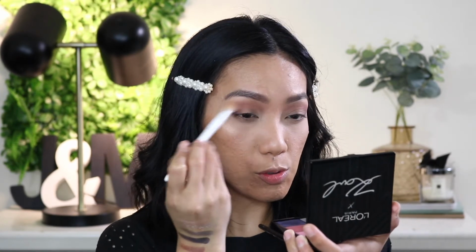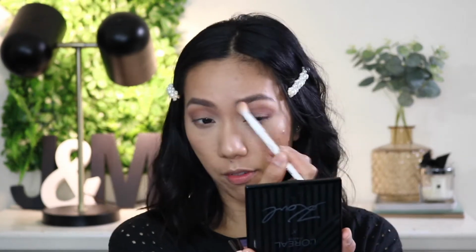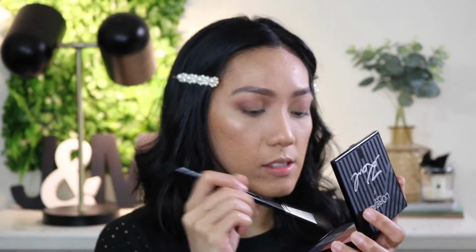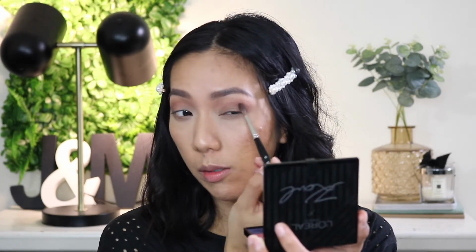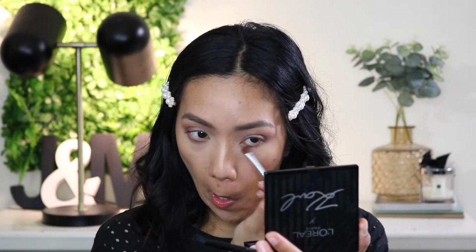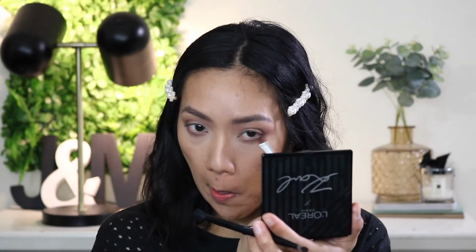So I'm going to go back with the transition shade that we used before, just to fluff out every little line that we have. And I'm going to pick up the black shade with the same brush and put that on the outer V, just to have that cool tone a little bit. And I am going to go back to that maroon shade that we used and stamp that. And for the lower lash line, I'm going to drag the same shade, which is the berry shade, avoiding the inner corner a little bit, and dip into a little bit of black just on this side.